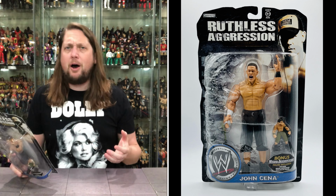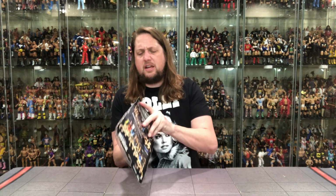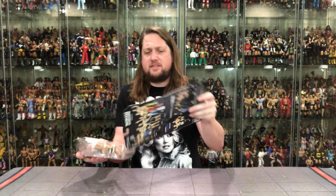And of course, don't be a punk. Get them all. We're here for that all day long. John Cena had a lot of really good figures in the Jakks run back in the day, and I always did really like this figure. Always think of this as one of the better Jakks John Cena figures.